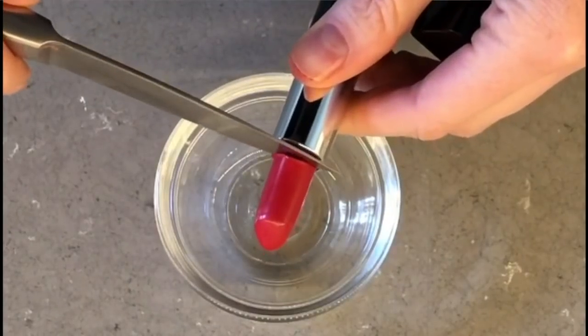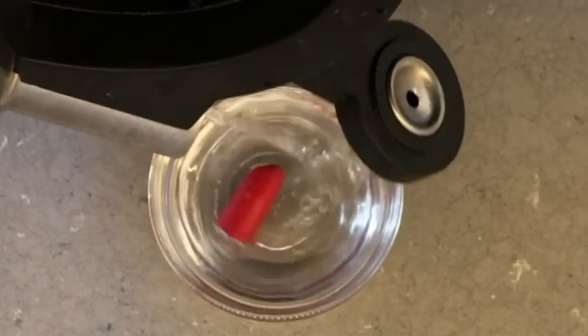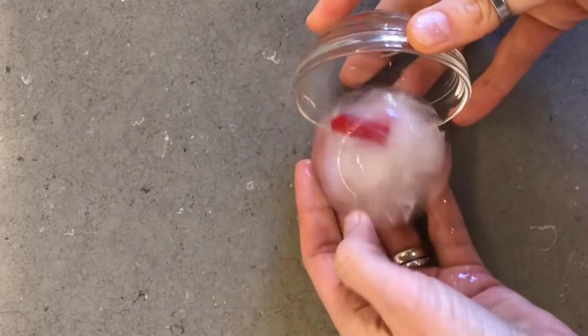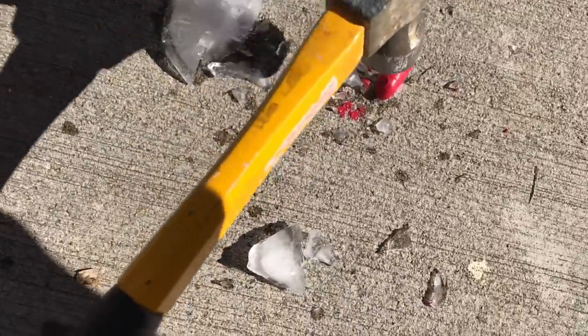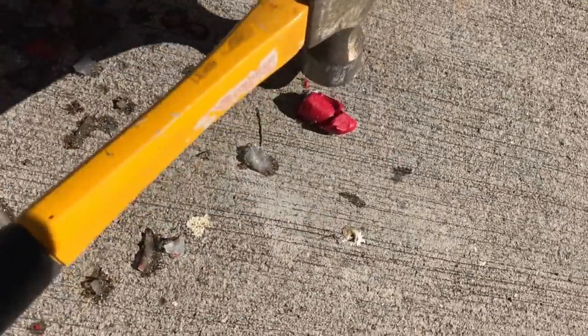What I tried to do was make a very see-through ice cube by boiling water twice because I read that this will give you crystal clear ice cubes. Well, not so much in this case. I took the ice cube outside, smashed it with a hammer, and unfortunately the lipstick didn't do much, and I am now going to have stained concrete on my front stoop.